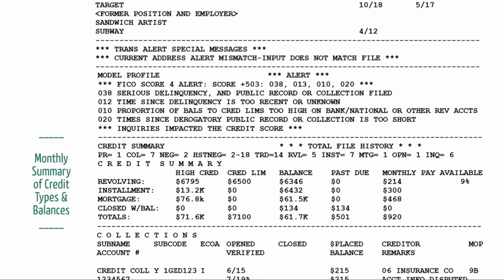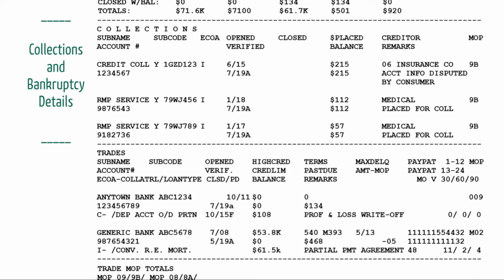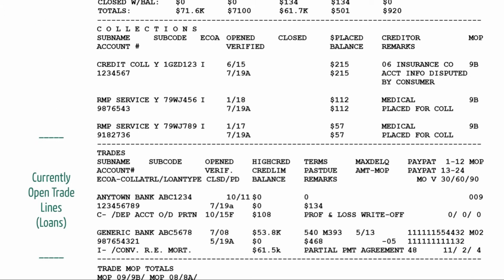Next, it will give you a credit summary. This will be totals for each category of debt, such as credit card balances and installment loans that are reporting on your credit monthly. If you have any collections and bankruptcies, that will report on your credit next and show any former bankruptcies for Chapter 7, 13, or 11, and any profit and loss write-offs that have been put onto your credit report. Next will be your open trade lines. That will be all loans that you currently have, including credit cards and revolving debt. Each trade line will show your financial institution, your monthly payment amount, the payment history, when you opened that account, the starting and current balance, and any negative remarks.